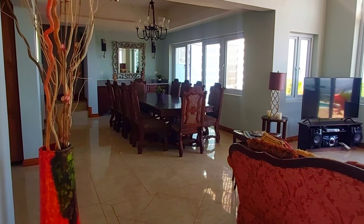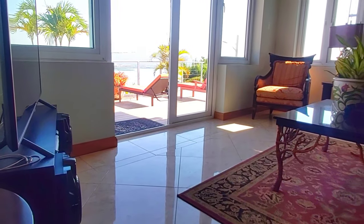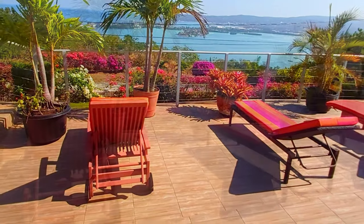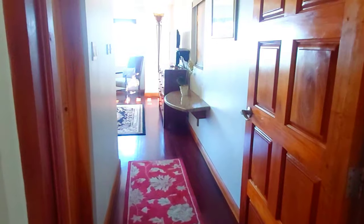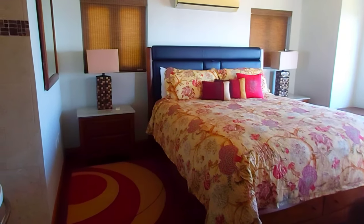The glass doors in the living and dining spaces open to the beautiful garden and infinity pool outside, offering a picturesque setting overlooking the tranquil Blue Lagoon. As if you needed any reminder that you're on this beautiful island of Jamaica. But before we take a tour outside, let's have a look at the bedrooms.